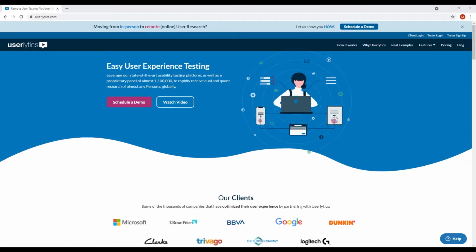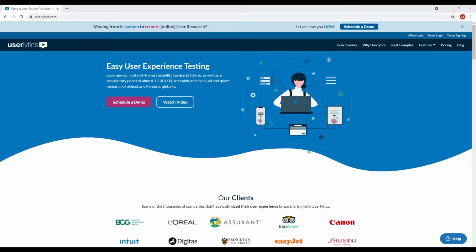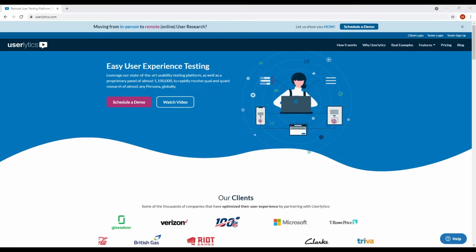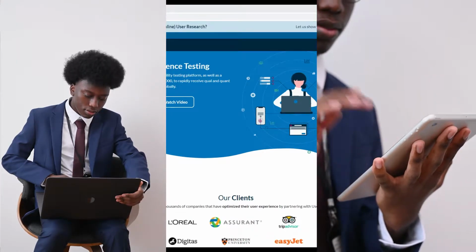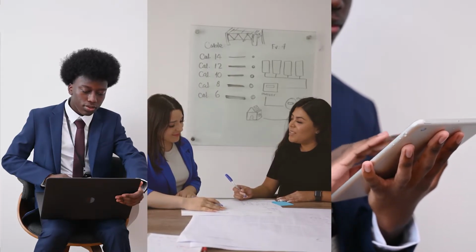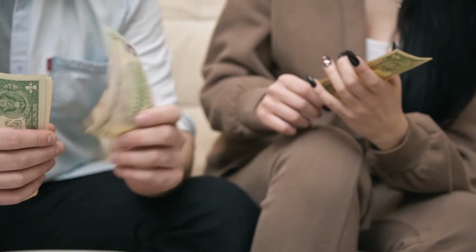The website that we will be showing you today is called userlytics.com. Userlytics is a user testing website where you can test different websites and mobile apps and get paid. People on this website will give you specific things to do, like test a feature of this mobile app or website, download and install this mobile app and let that person know how you feel about it, visit this website and test some features. The list goes on. And once you do all that, you get paid immediately in your PayPal account.